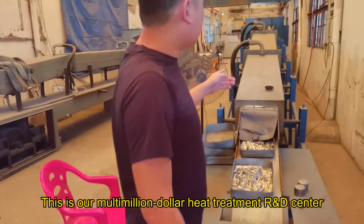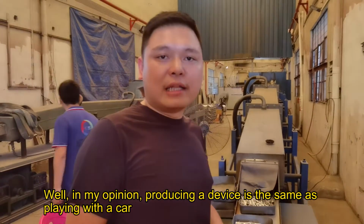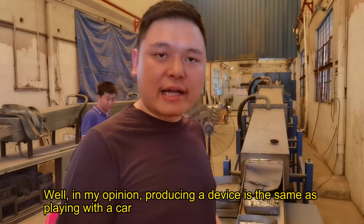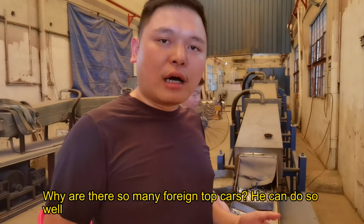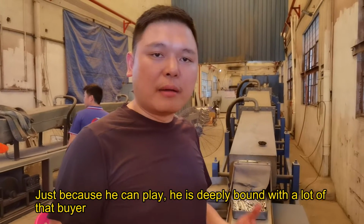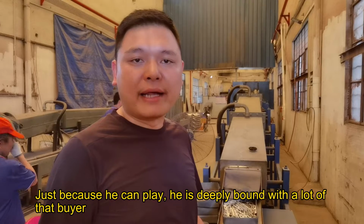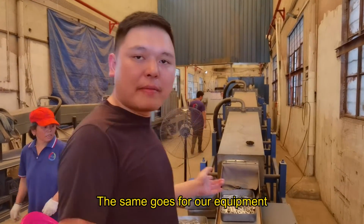This is our multi-million-dollar heat treatment R&D center. In my opinion, building a device is the same as playing with a car. Why are there so many foreign top cars? They can do so well just because they can play, and they are deeply bound with a lot of buyers. Including Xiaomi, it is the same. They also have the same goals for our equipment.